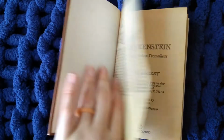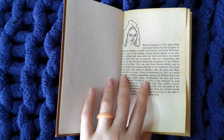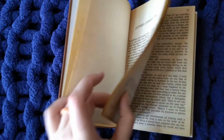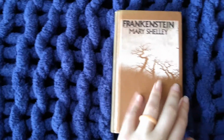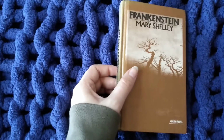Again, this one came from a thrift store. I think it was like 25 cents. That is certainly an interesting picture of Mary Shelley. And it's just, I don't know, this one feels really nice, but it also feels dated. It feels like this would be a very difficult book for a student to read just because of how it's formatted. So this is one that I just keep on my shelf for my sake.